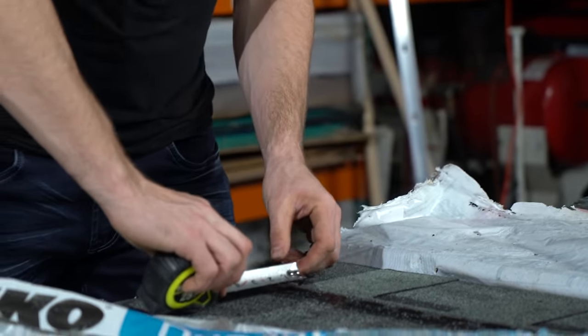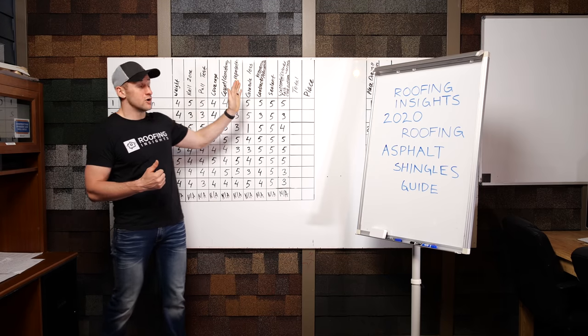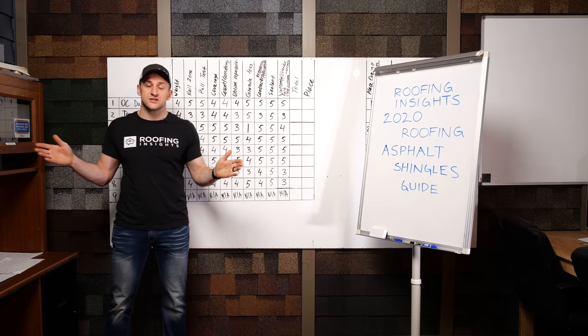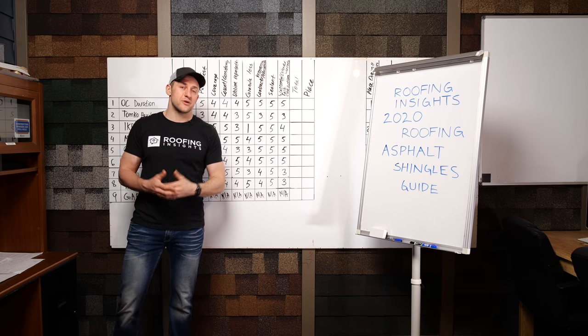What we see in the industry is that the nailing zone actually has a connection to warranty issues, because a lot of manufacturers just walk away from the warranties and blame installers for installing it not per their specifications.